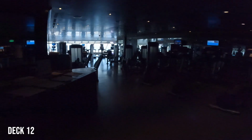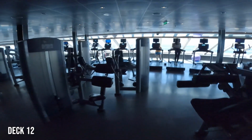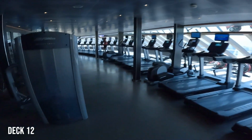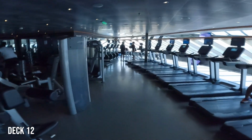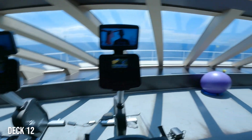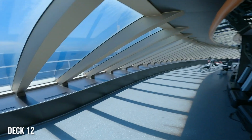And then right next door, we have one of my favorite places of all time, the gym, the fitness center. This was a nice gym. It's at the front of the ship. As you see the windows up there, you have an amazing view to just look and take everything in. They have everything that you need in here. In my personal opinion, the only thing that they did not have was a calf machine, which I didn't like. But they have 90 to 95% of everything that you would need to get a nice full body workout in. Plenty of cardio machines, treadmills, ellipticals, everything.